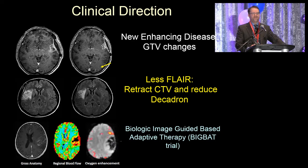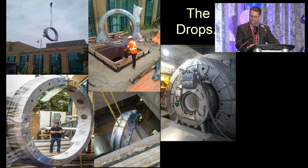We can evaluate changes in the brain. We can detect disease which is developed elsewhere in the brain. We can reduce steroid doses, but more importantly, can we biologically adapt therapy? And that's the holy grail of this: can we use these images to personalize and accelerate care?